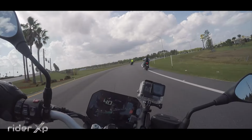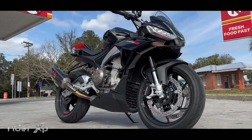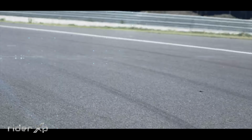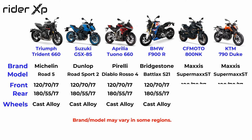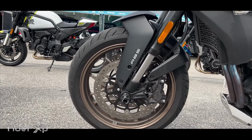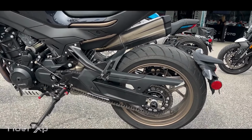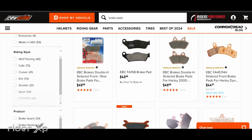The Pirelli Diablo Rossos on the Aprilia Tuono are quite honestly overkill for street application with that power. But if you do take it to that one-off track day, they will hold up pretty well before you get seriously fast. The Maxxis tires on the CF Moto and KTM aren't my favorite, but I really couldn't find a fault with them riding fairly spiritedly on public roads. Thankfully, brakes and tires are easy problems to fix.